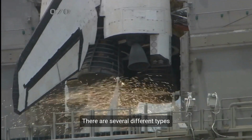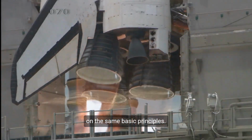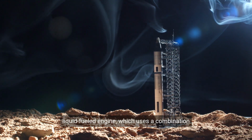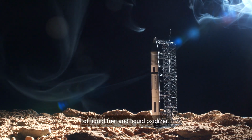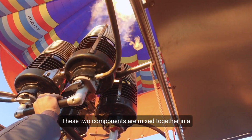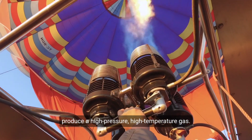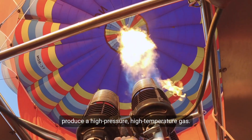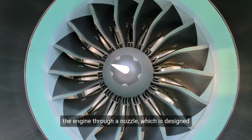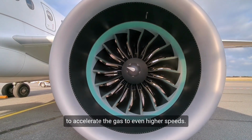There are several different types of rocket engines, but they all operate on the same basic principles. The most common type of rocket engine is the liquid-fueled engine, which uses a combination of liquid fuel and liquid oxidizer. These two components are mixed together in a combustion chamber where they are ignited to produce a high-pressure, high-temperature gas. This gas is then expelled out of the back of the engine through a nozzle, which is designed to accelerate the gas to even higher speeds.